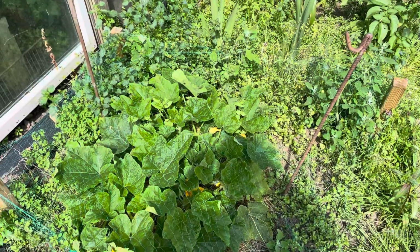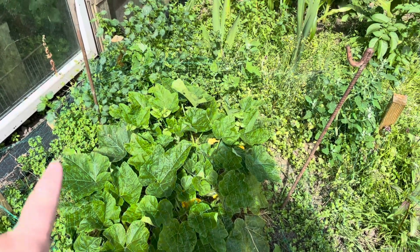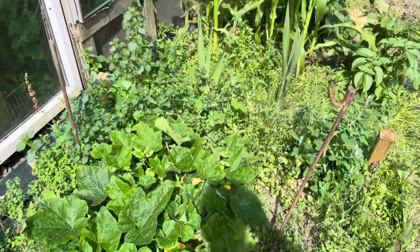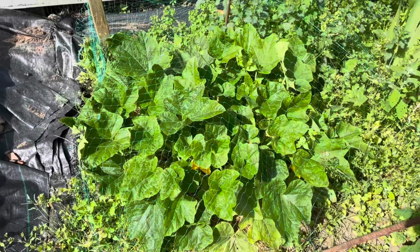Anyway, I'm going to quickly show you what it looks like now, and when I've finished, and guess what? We actually have a pumpkin that has been pollinated and it's growing. I'll try and get a little picture of that once I'm weeding. Right, let's go. As you can see, it is a jungle. This bit in the middle is all the pumpkin plant, and all of this around here is weeds. Got plenty of work to be doing today. But it's a pretty big plant, isn't it?